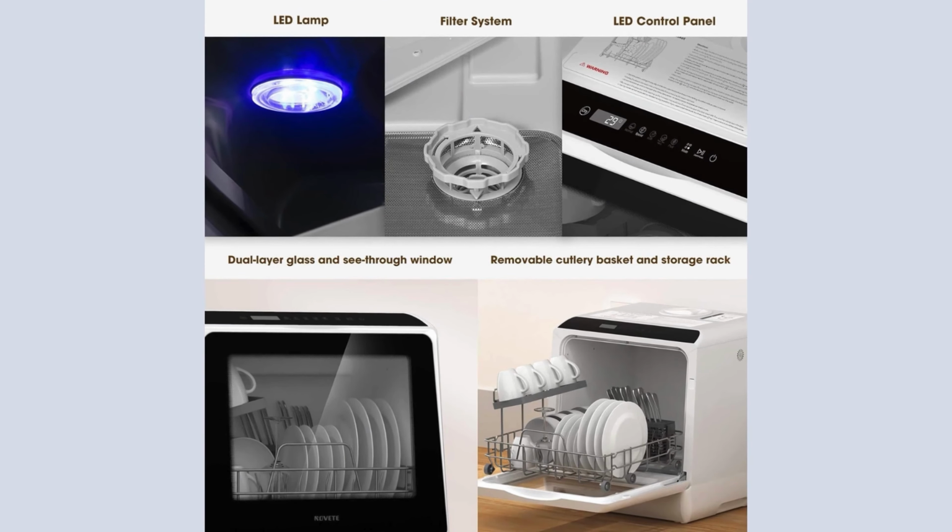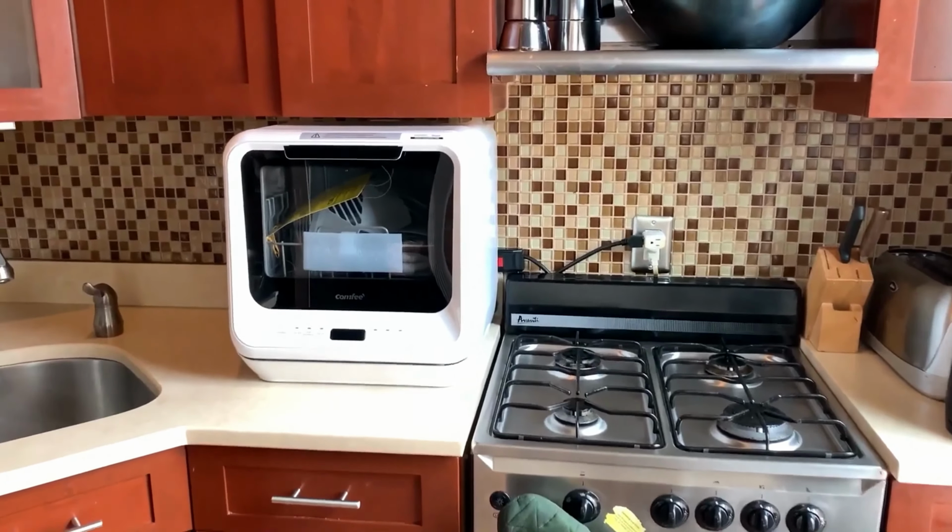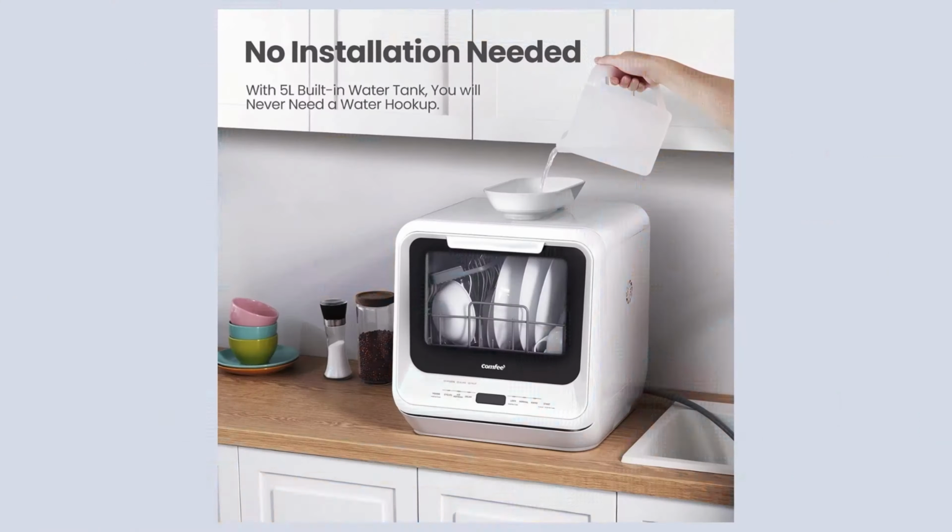With a smart, ultra-compact design, this dishwasher efficiently handles over 30 items at a time, including plates up to 9.5 inches, making it a perfect fit for small houses, apartments, dorms, and even on-the-go environments like boats and RVs. One of the most notable features of this Comfy model is its flexibility in water supply. It can operate entirely independently using its 5-liter built-in water tank, or it can be connected directly to a kitchen faucet with the included hose, eliminating the need for complex installation processes. This makes it ideal for places where modifying plumbing isn't an option.